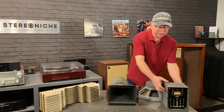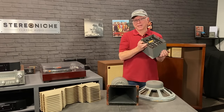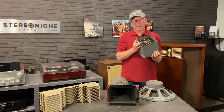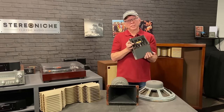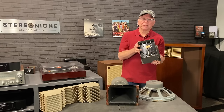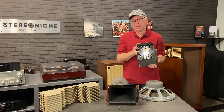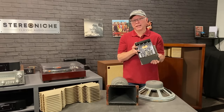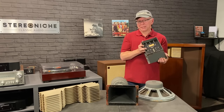So this is a crossover network, and someone ironically just yesterday sent me a note asking if I was going to recap the Jensen Imperial speakers, and I replied probably not, because the capacitors are inside this box, but they're not just sitting there inside the box. They're potted. Potted means they are sealed into a chemical or a solution that was, when heated, sort of liquefied, poured into this, and then it solidified. I'm not sure exactly what the material is, if it's a wax or a resin.